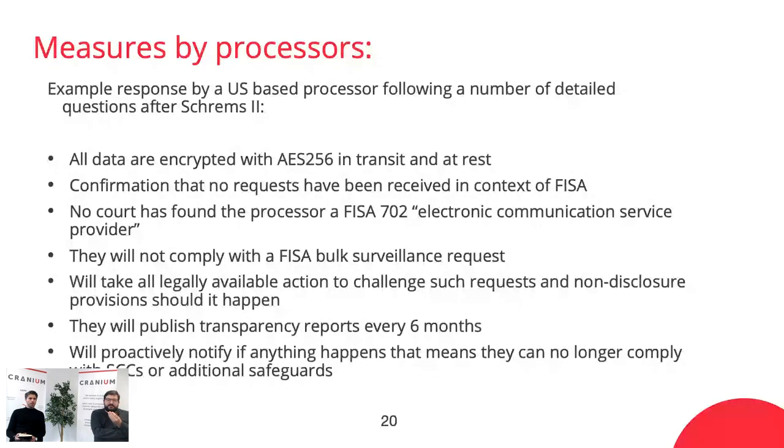Finishing off with the example response that I received from a US-based processor, where it isn't perfect, let me stress that, but from all the providers, including Google, AWS, many other organizations that we asked from our DPO perspective, to provide us with the measures you've taken following Schrems II, I found this was one of the best responses that I got.